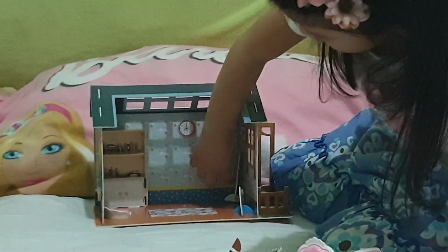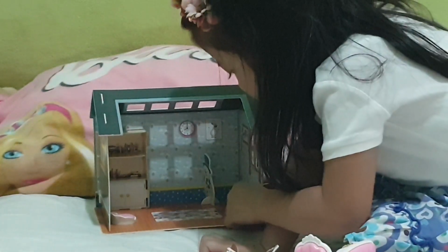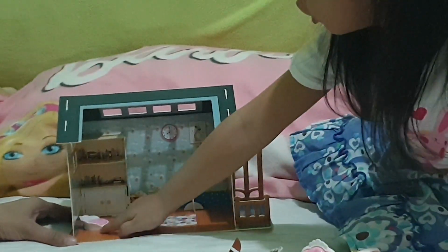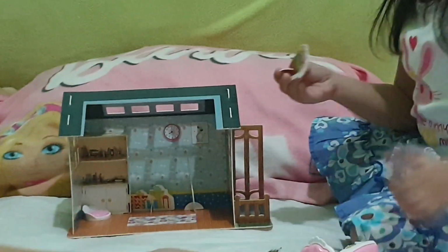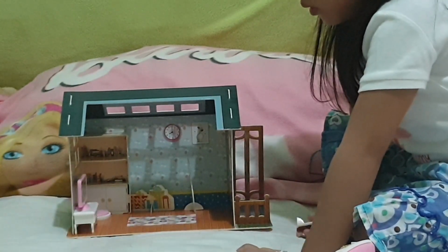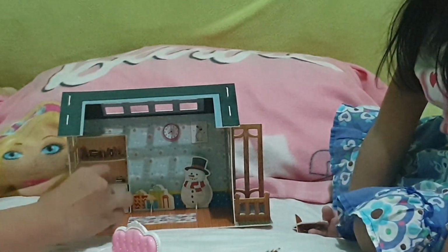I think we should put the snowman outside. The snowman is here. Snowman's inside. Okay. And this one goes inside. What the chair? But I don't want that chair. You have to put it inside, because the house will not be complete without the furniture inside. The TV should be here. Okay.